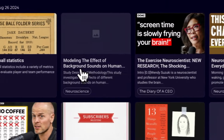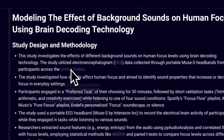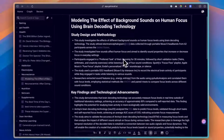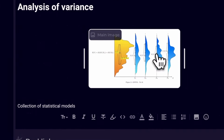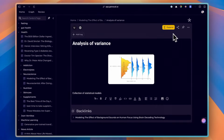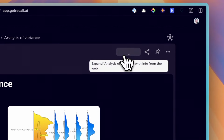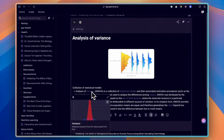I really like that it automatically finds keywords within the content and highlights them so you can easily see them. It makes it easy to dive deeper into a topic and explore further. You just need to click on the highlighted keyword and it will take you to a new page. Initially, you may not see much there, but once you hit the expand button, Recall grabs more information about it. It's kind of similar to reading on Wikipedia, but it's fun to explore topics this way.